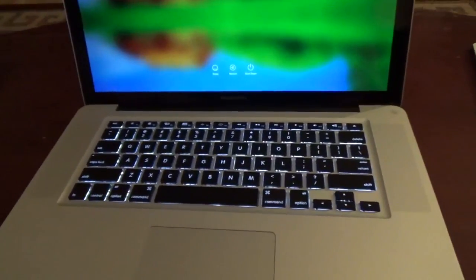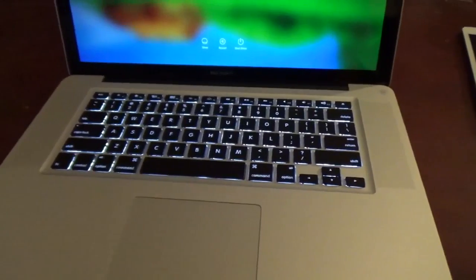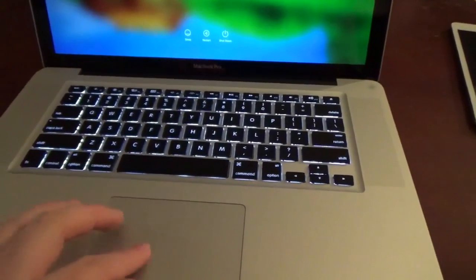I'm just not going to spend the money. I mean, why? It's maxed out on its RAM. I'm not going to buy new 16 gigabyte modules just for this. You don't even notice the speed difference. It's very little.